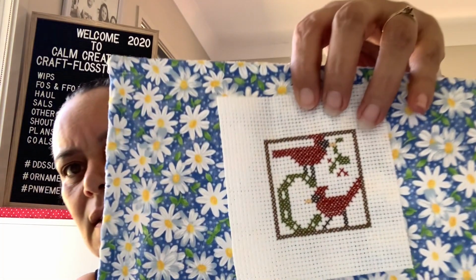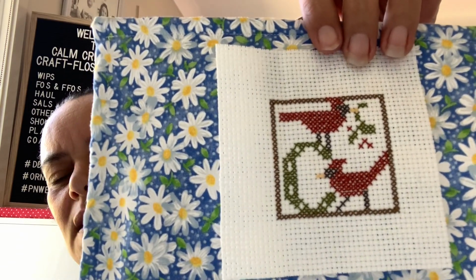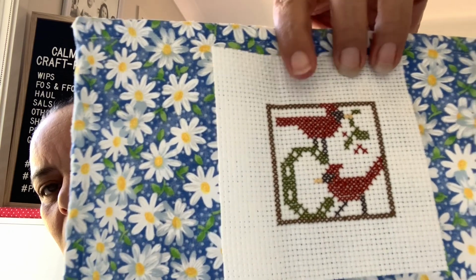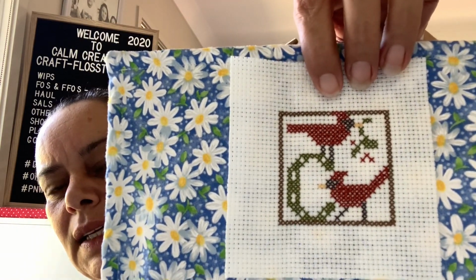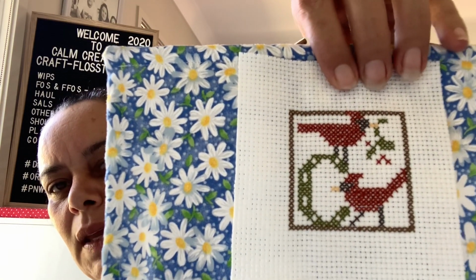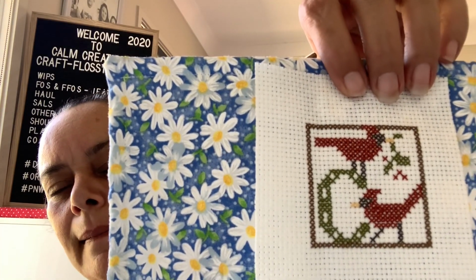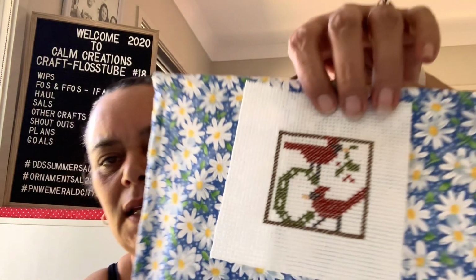This is C for cardinals, and C for Cannon. Cannon is my oldest son. He lives in New Zealand with his partner and my granddaughter, and they're having another baby also in a couple of weeks. So these are the 2 expecting parents having some babies. So that's his one.